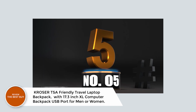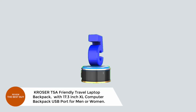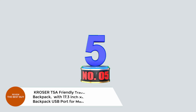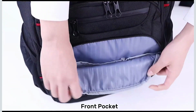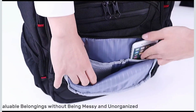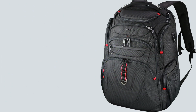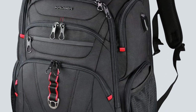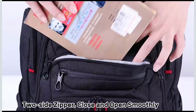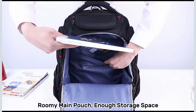Number 5. KROSER TSA Friendly Travel Laptop Backpack with 17.3-inch XL Computer Backpack, USB port for men or women. Stay organized and travel in style with the KROSER TSA Friendly Travel Laptop Backpack, designed for both men and women. This spacious 17.3-inch computer backpack is crafted from high-quality, water-repellent ballistic fabric, offering durability and protection wherever your journey takes you. With multiple compartments, it easily stores your laptop, tablet, clothes, power bank, A4 files, and more.